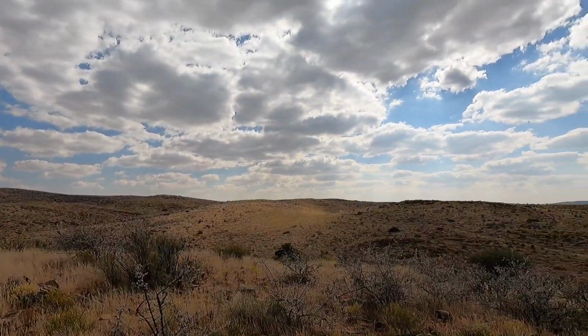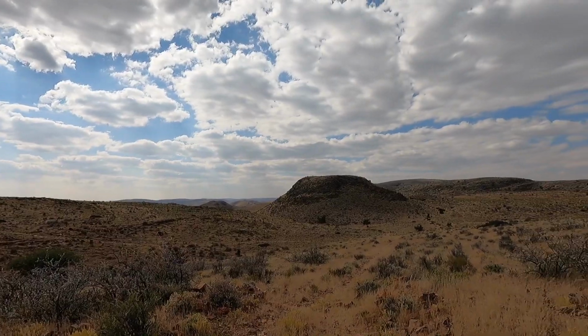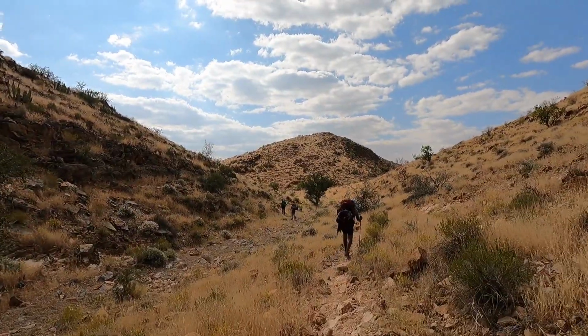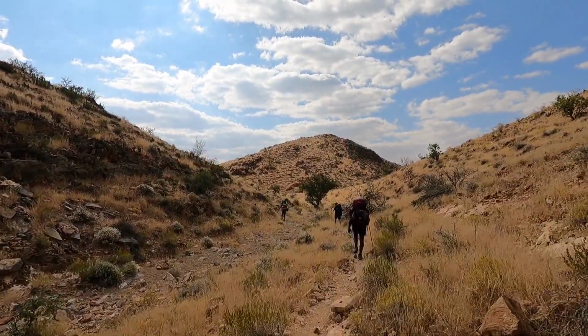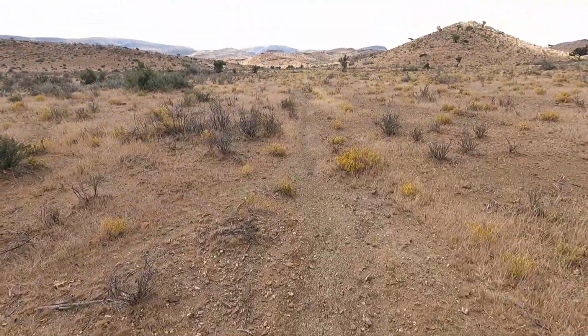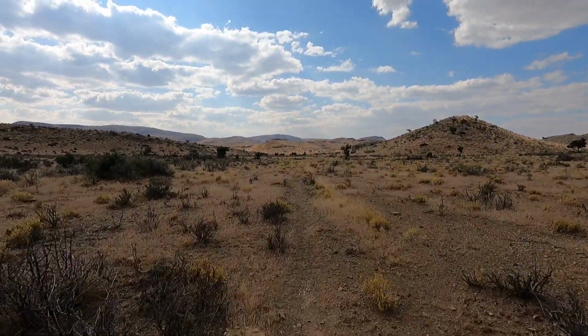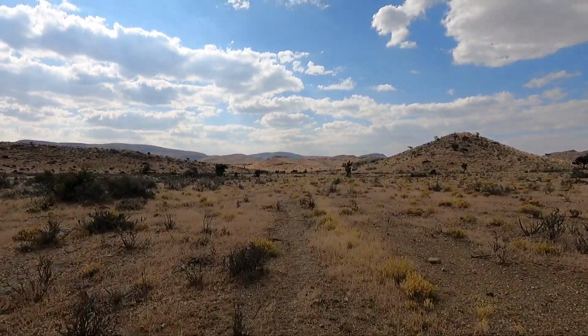The hike today was easy once we got to the top of the mountain. It was long stretches of level walking. This section is called Kudu Plains. We all had our eyes peeled, yearning to spot some wildlife.